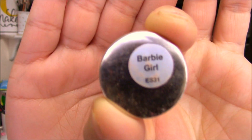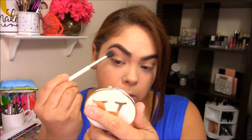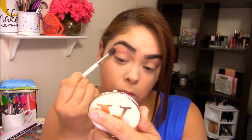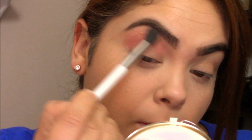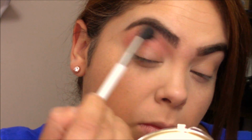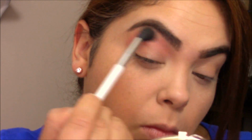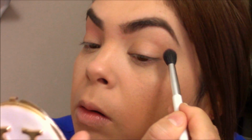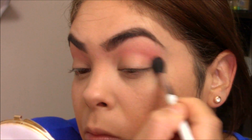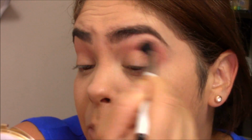The first thing that I'm going to use is the Morphe Barbie Girl shade, and this is one of their single shadows. And I'm going very light-handed with a Sonia Kashuk, I think it's called, fluffy blending brush. And this is going to be used as my transition shade, but I have to go very light-handed because, as you can tell, this is a very pigmented color, so a little bit goes a long way. And I'm buffing that in little by little and intensifying it as I go.